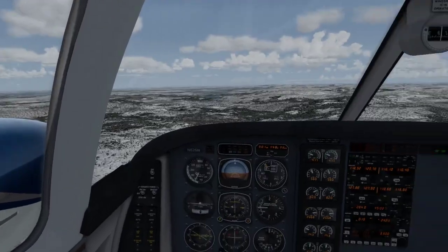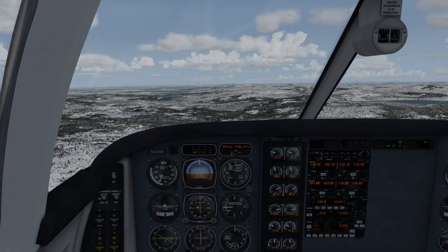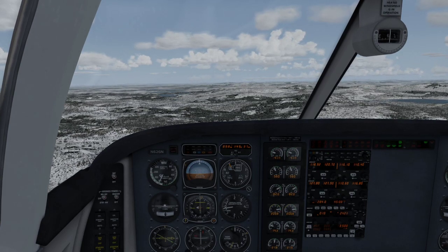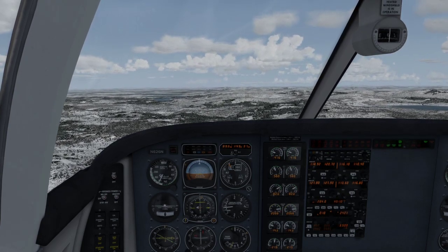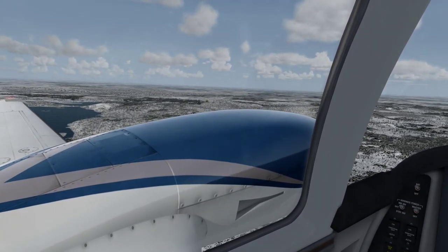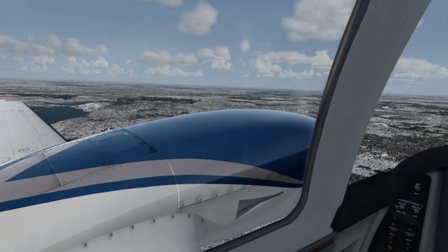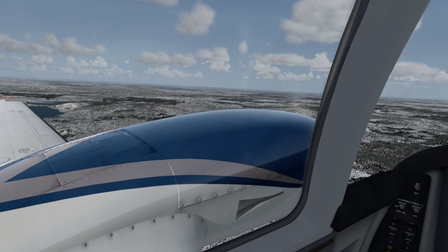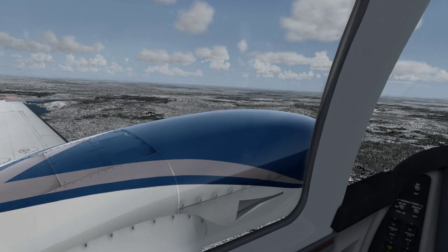626 November, Roger, you can make a left base for runway 33. All right, we'll make left. We're on the left base, and we'll keep our speed up. 66 November, turn left heading 050 and reduce speed to 180. Left 050, we'll trim down to 180 knots. There it is. Okay.